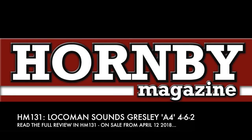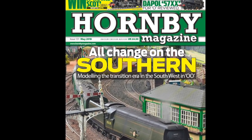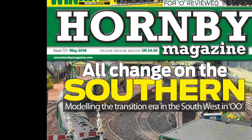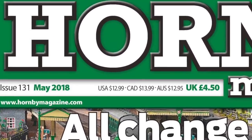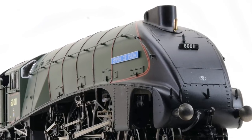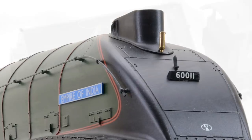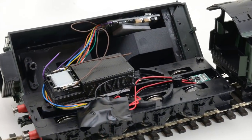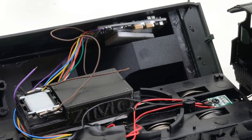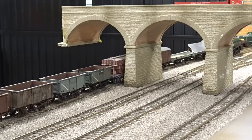Locoman Sound's new LNER A4 digital sound file is reviewed in full in the May 2018 issue of Hornby magazine. Supplied on ESU's LokSound digital sound platform, our review sample featured an extensive selection of sounds and driving possibilities, including expert driving techniques too. Listen to the outcome as we put the project to the test, fitted within a suitable 00 gauge A4 plus a Zimo 3D printed speaker enclosure on Hornby magazine's 00 gauge office test layout, Topley Down.